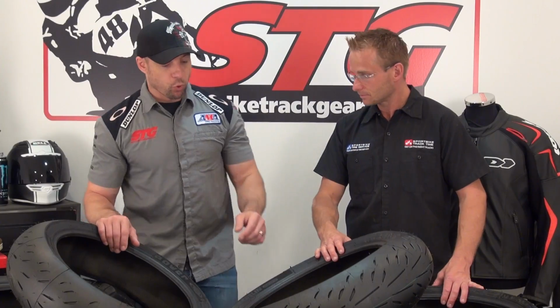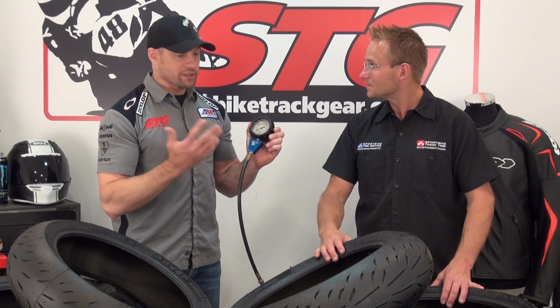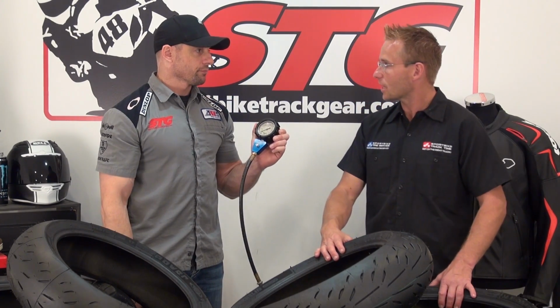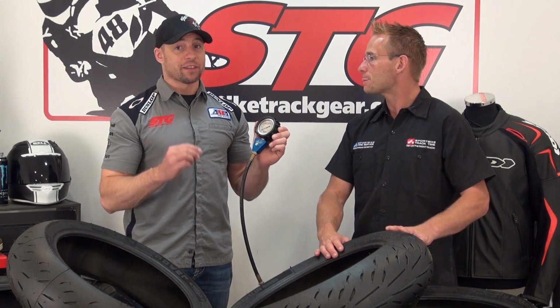Correct. The most important tool in your toolbox: a tire gauge. If you ride on a racetrack, buy a good one. Buy a Motion Pro. That's the stuff that we recommend, and we both use. If it's the only tool you bring to the racetrack with you, that's the one to bring. If you have a choice of one tool to not forget, that's it, because you have to get these pressures set.